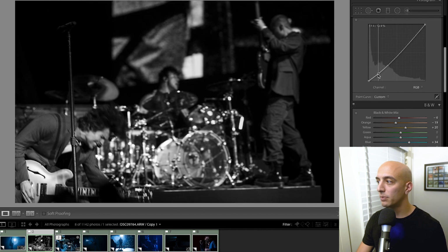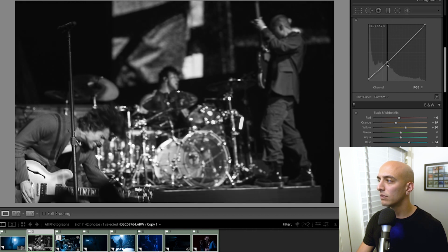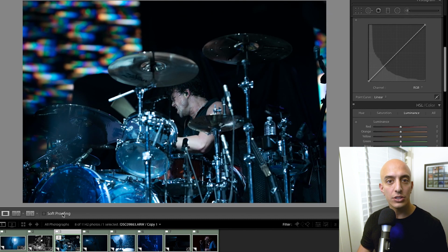Mess with the curves a little bit. All right, curves. Bring this up. Bring this up. Perfect. I like that. And they're a rock band. So when I think about an artist I'm photographing, I always think about what kind of band they are, what story they're already trying to tell, and how I can help them continue to tell that while building in my own twist on it. They hired me for a reason, because they like my style, and I want to make sure I build my own twist in there, because otherwise why get me?